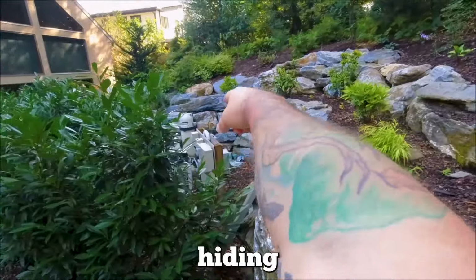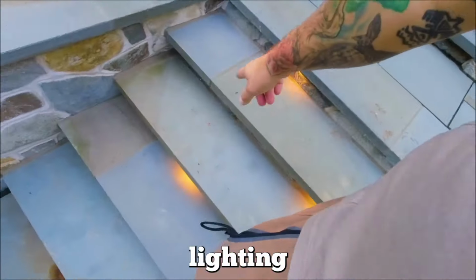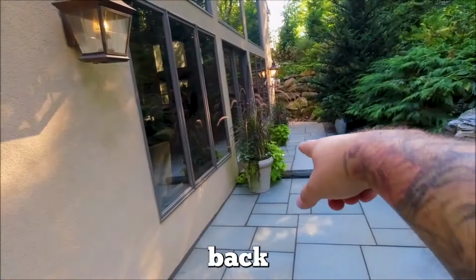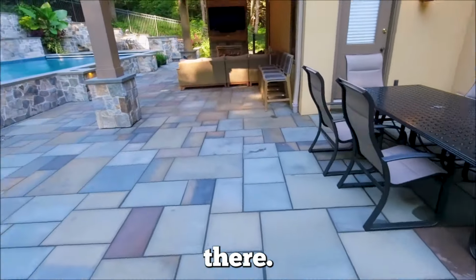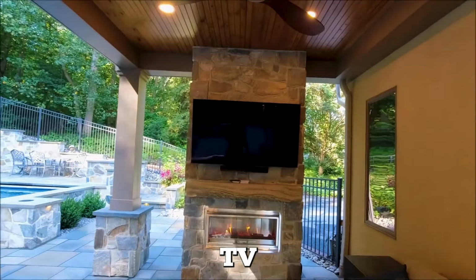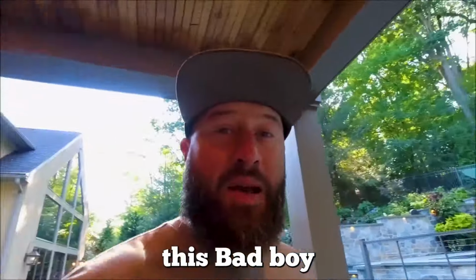As you can see, we're hiding the pool equipment back there. Then more steps, lighting everywhere. These boulder walls, see the audio, landscape lighting, all the way back there. Steps here, all this patio area, that little stoop there. And you've got this nice deck with a sweet gas fireplace, outdoor TV, and audio. Next up, the outdoor kitchen, going right in here. And this bad boy's going to be a wrap.